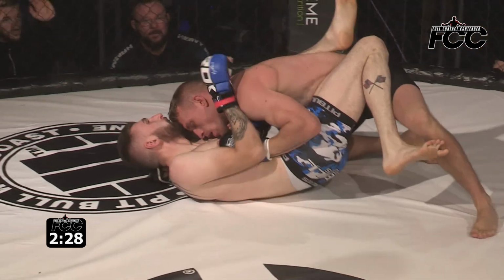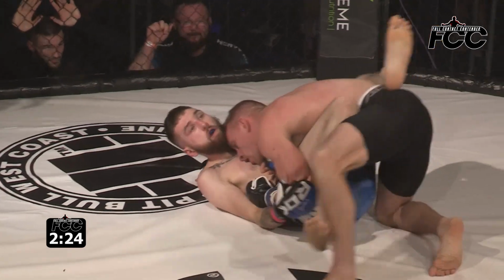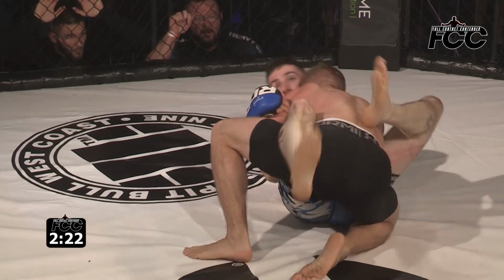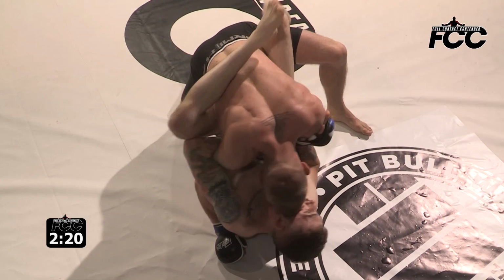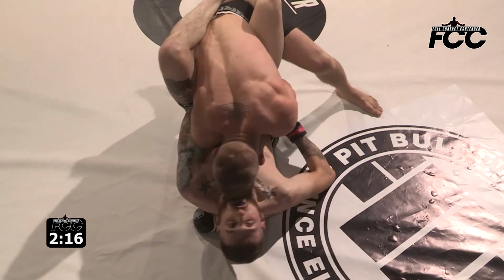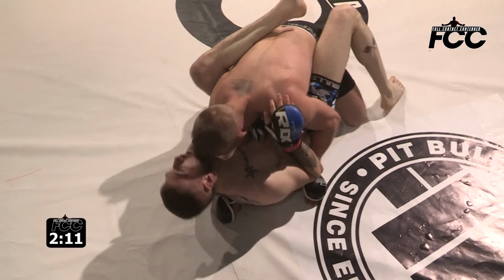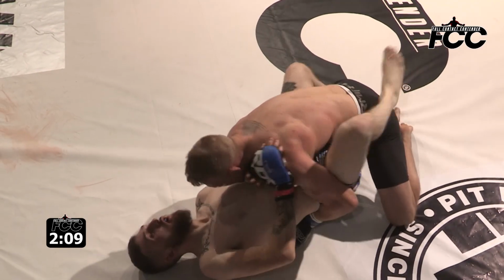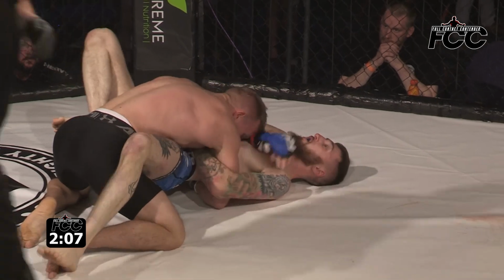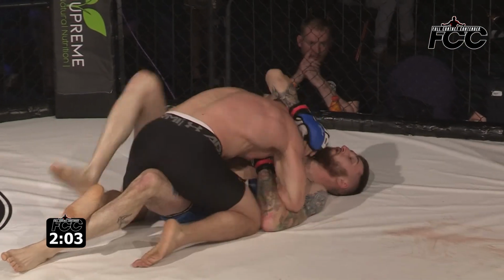Doing well, trying to, almost gets that. Looks like he was trying to close up the guard there, and he's making James work. I don't think he needs to go to close guard just yet. Keep it open a little bit. Give yourself some options. If he's looking to throw up an armbar, he's looking to switch the hips out here. Nice step over though into the half guard.